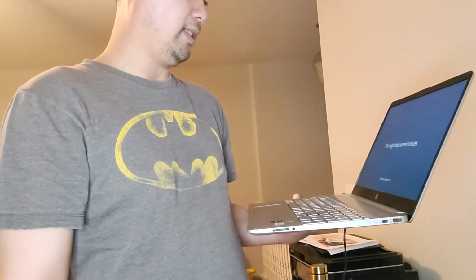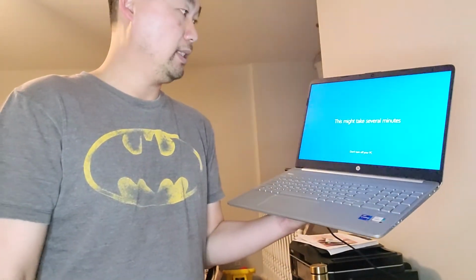So obviously the processor and the speed is so far so good during this setup and processing time. So hopefully it will stay that way. It does say several minutes. Hopefully it does not take several minutes. Again, it's very light. You can see I'm holding it with one hand.